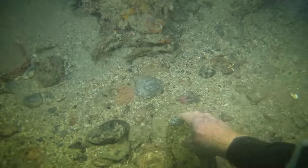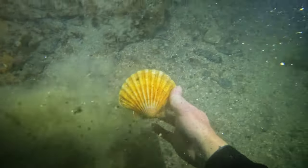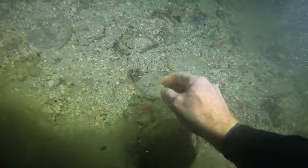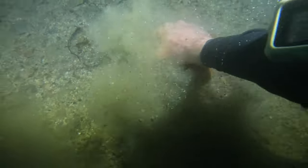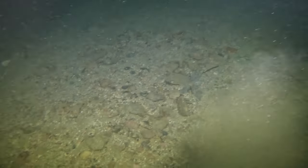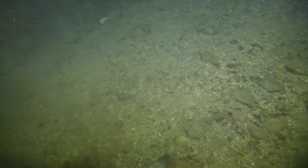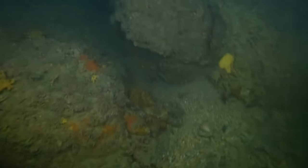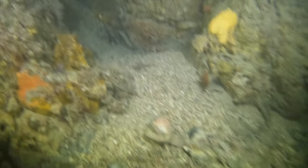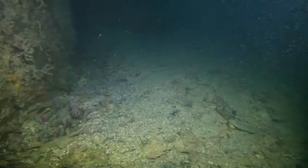Careful, because I'm not wearing a glove on my right hand, and these can be very, very sharp. The reason I'm not wearing a glove on my right hand is I was going to do some macro filming, and I needed the manipulation of my fingers to be able to sort things out, but that's not going to happen because the camera's already flooded. So hey ho, we carry on.